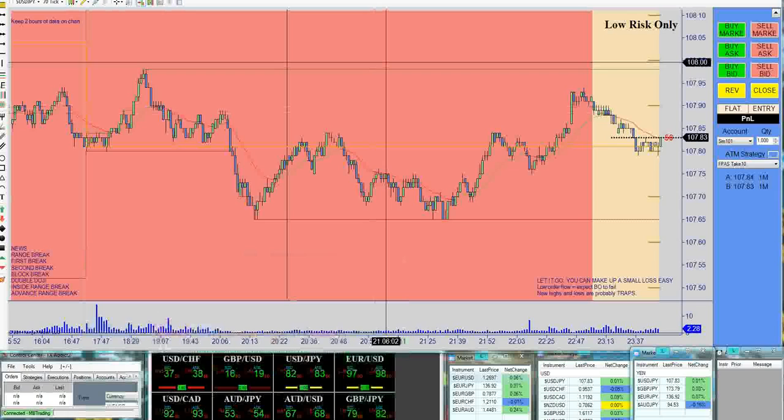All right, it's 11:54 p.m. Eastern Time. It's New York time. So the Asian market is what's open right now. So that's what I'm going to be focusing on, since that's the key market right now. So I'm looking here at the yen on my 70 tick chart.